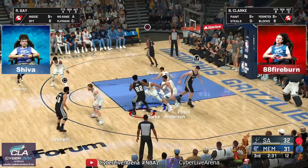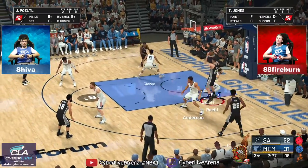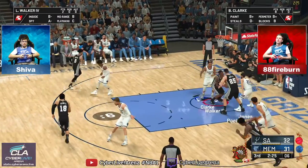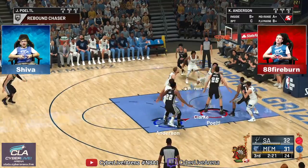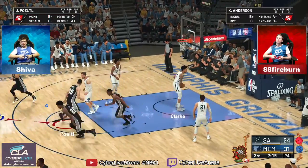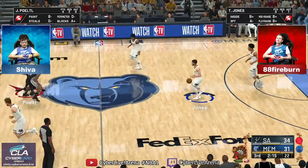Here's Gay, following the score by Memphis. Back to Pirtle. Inside, here's Walker. Goes up again. Nice shot by Pirtle. Got to be on the lookout for Pirtle crashing the glass, using his body to wreck the defense on the boards.